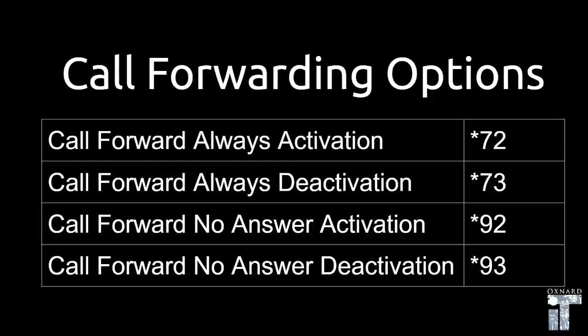Note that with these call forward options, your desk phone voicemail will be bypassed. Please watch the following video, which demonstrates call forward no answer activation *92.